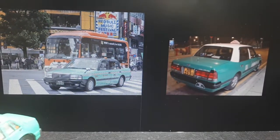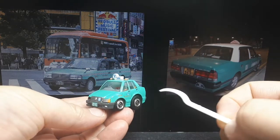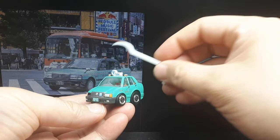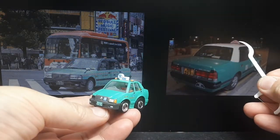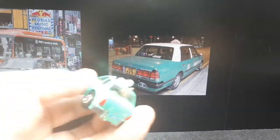So these are not Keisai Group taxis, I don't think. These images back here, but they're roughly the same color. Yeah, they're not the same because this has a weird shape. This is a different shape. This is a different shape. All the different taxi companies seem to have different shapes on them.